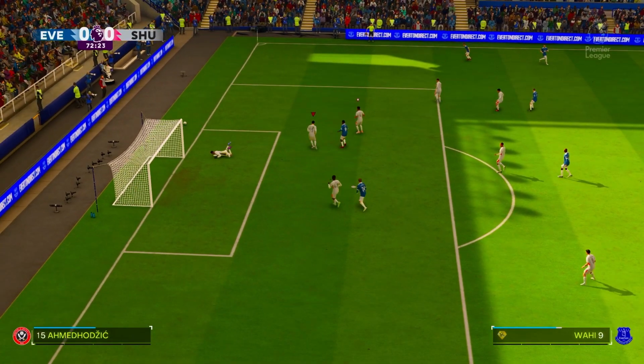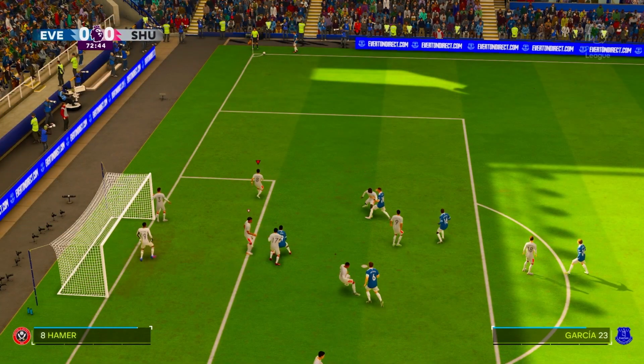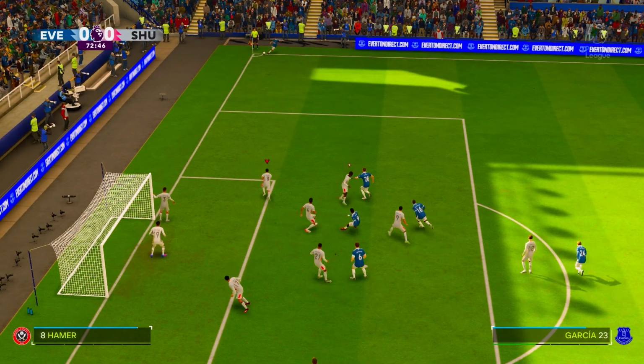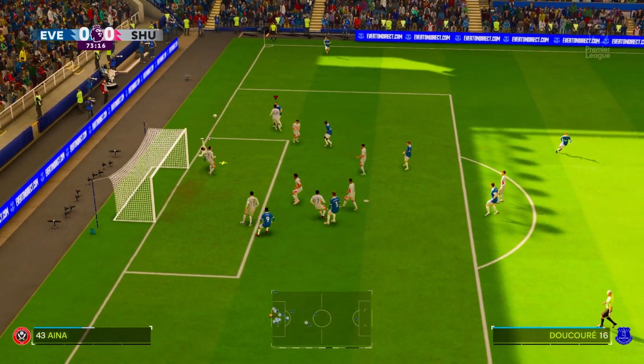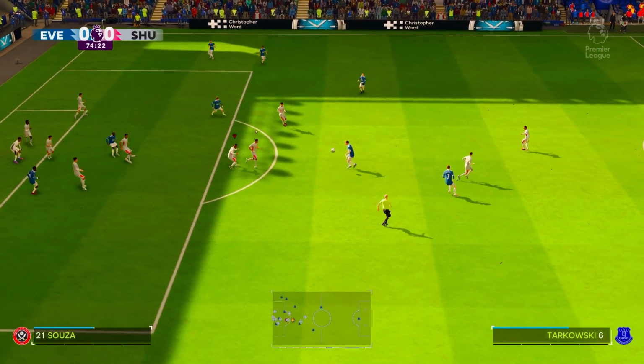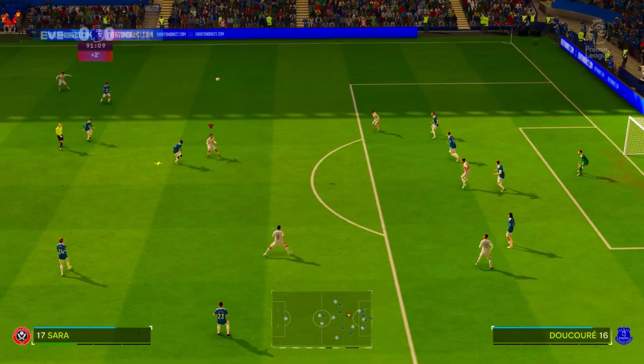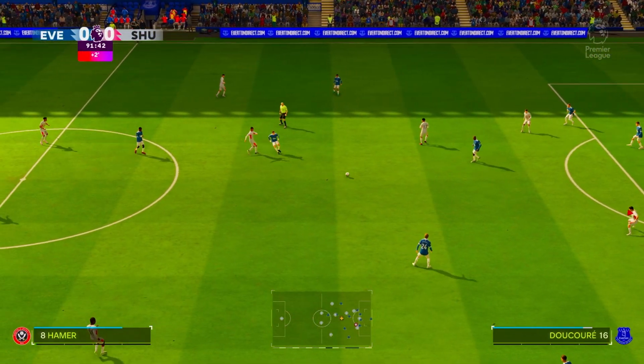Decore, Wahi, trouble, big save Bazunu. Made some important saves today, Gavin, after not being in the greatest of form. Corner swung in, flicked on, Bazunu should have claimed and doesn't. And Sheffield United will clear as Everton building some pressure, and Bazunu does claim this one. Gabriel just about keeps it alive.